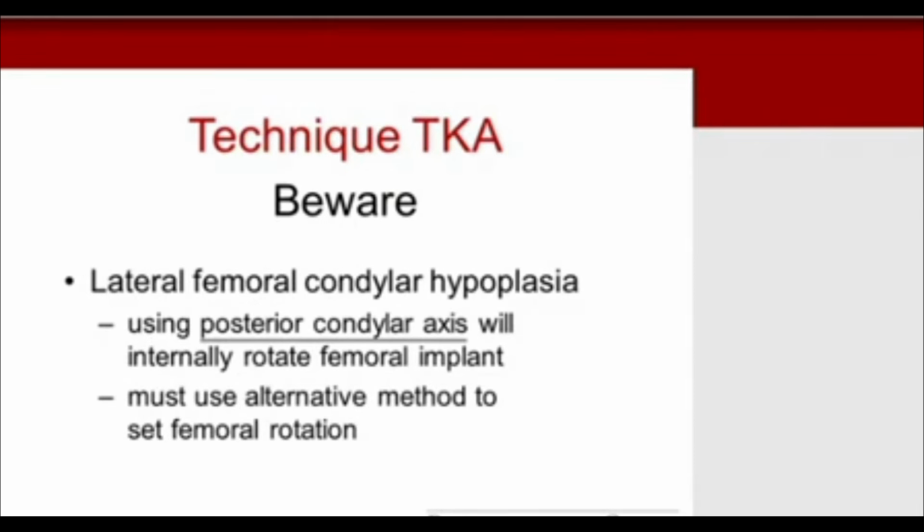And also beware, lateral femoral condylar hypoplasia is a problem. If you use the posterior condylar axis where you put your 2 foot pads underneath the femur, you will be left with an internally rotated femoral component. Why? Because the hypoplastic lateral femoral condyle is a lot smaller than the native femur, and 3 degrees is not enough. What you need is to use the epicondylar axis or the AP axis to externally rotate that femur to match up the flexion gap in flexion and have a balanced gap. So again, the alternative method to set that rotation is the epicondylar axis or the AP axis.